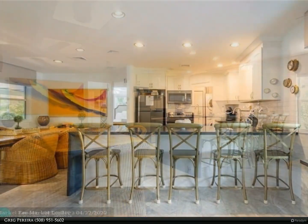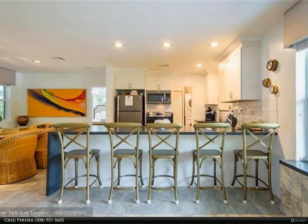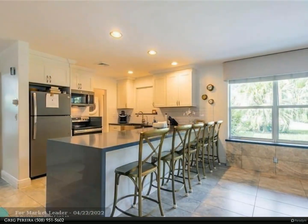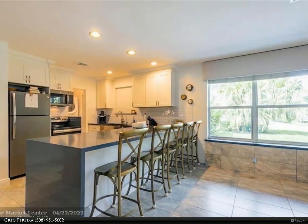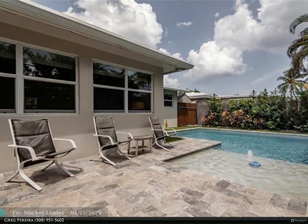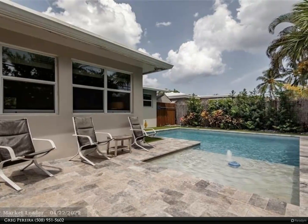Beautiful fully furnished 4-bed/2-bath split floor plan ranch home with heated private pool nestled in desirable Wilton Manors. This home features high-end furnishings throughout, tile floors, updated open concept kitchen and updated bathrooms. It has a comfy enclosed Florida room with dining table, seating, and TV.